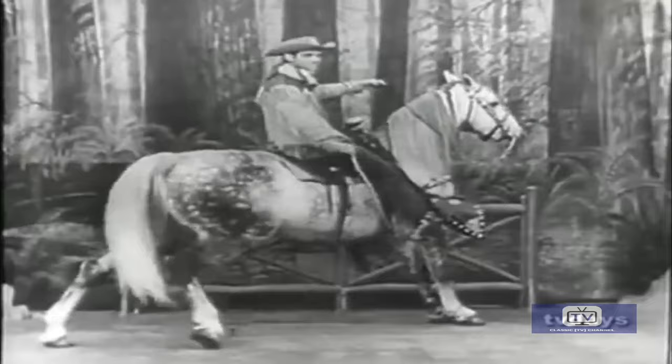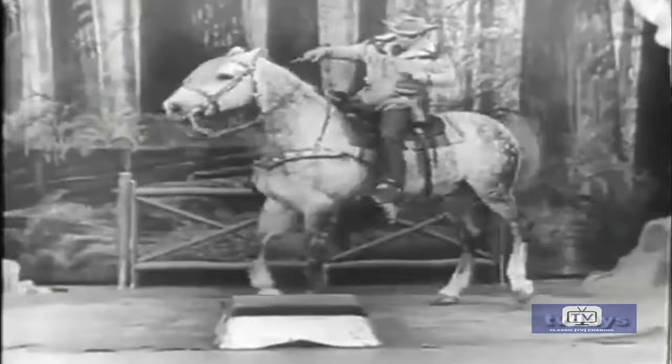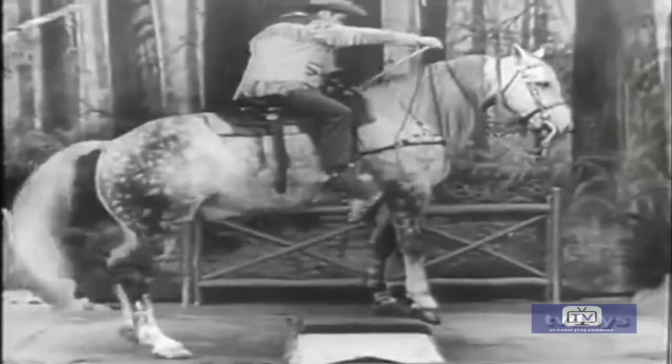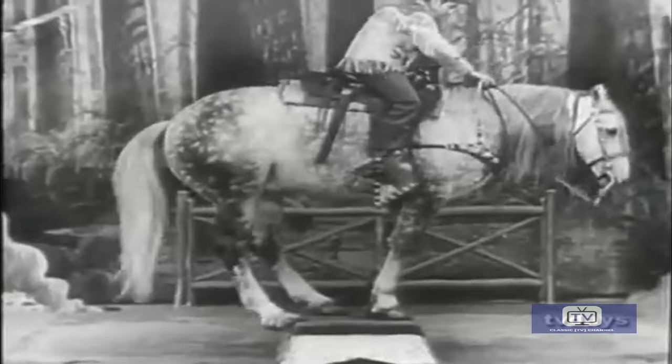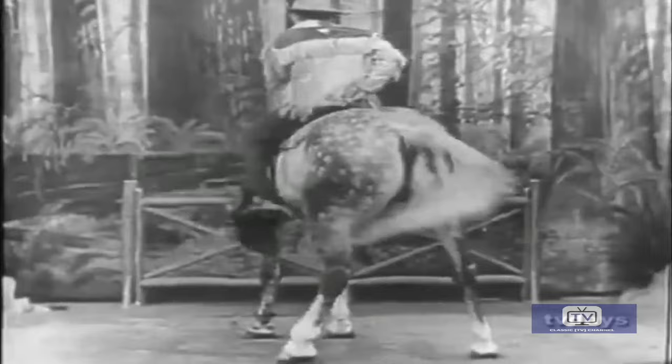Now, a really tough thing for a horse to do is to get all 4 feet on that little pedestal into what is known as the end of the trail. The end of the trail. Not something new. Smokey would like to show us what he learned in the South Seas. Do the hula for us, will you, Smokey? The hula hula. Oh, he's been going to Arthur Murray's again.